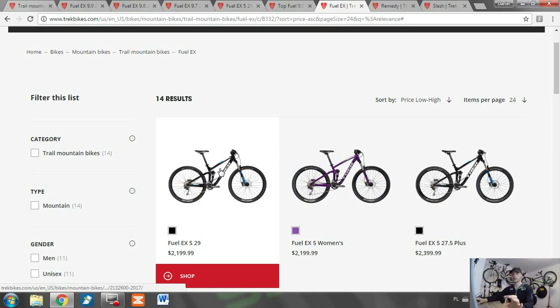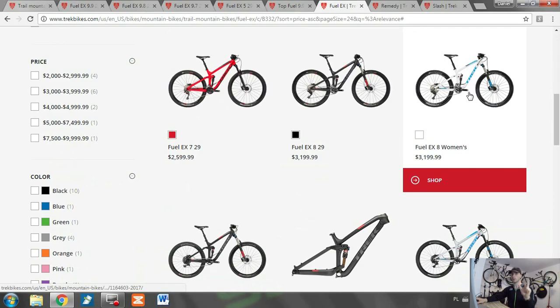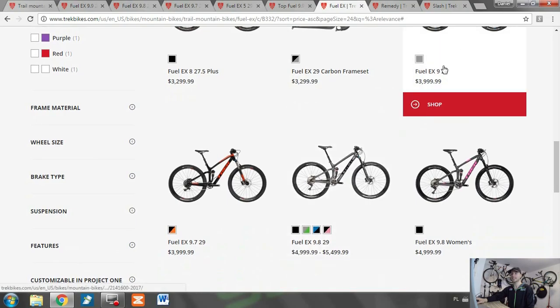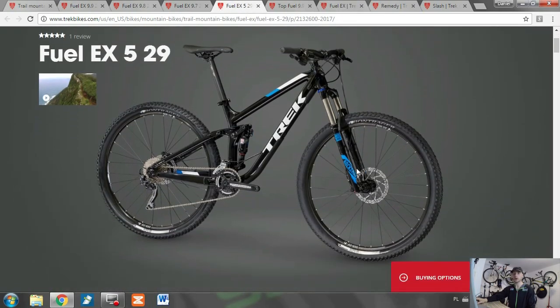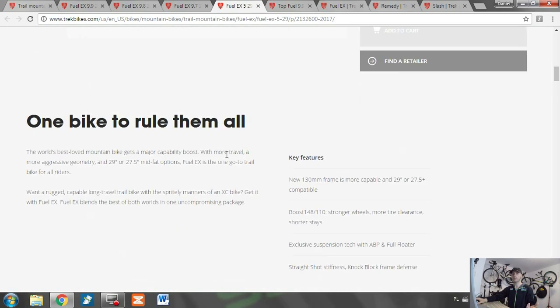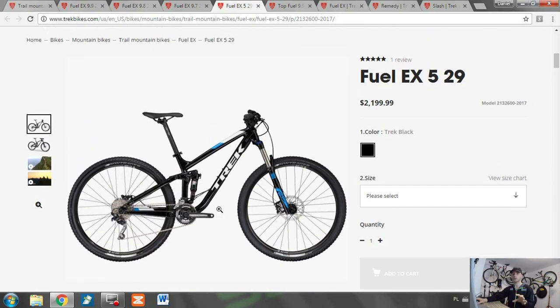I'm having it here. That will be aluminum alloy, and then all the bikes through this range, with the women's 3 models for women, very good, thank you Trek for that, up to the EX 9, all these bikes are aluminum alloy with the same features, different components but same features. And those features are 130 millimeters of travel, fully aluminum alloy frame, either 29 or 27.5 plus wheel compatible, Boost system both in the front and in the rear. To make a long story short, wider axles on front and rear wheels, so a stiff and strong bicycle.